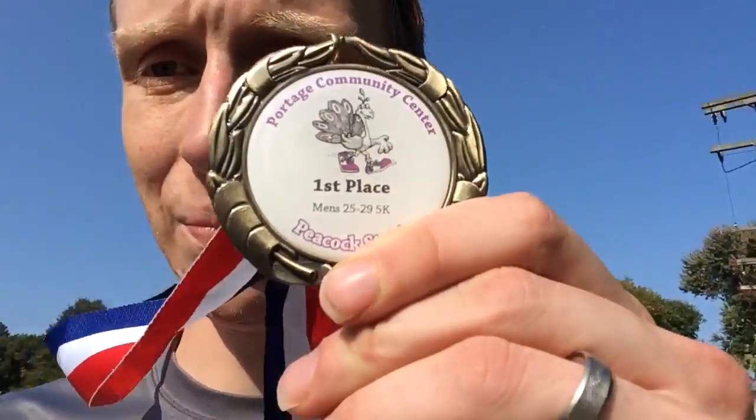Here's the medal, by the way. That doesn't have anything on the back. But usually it's plaques, and this time it's medals. So, I mean, at least now I don't have to pin all these plaques on the wall, because they changed that up.